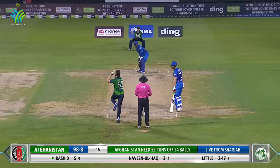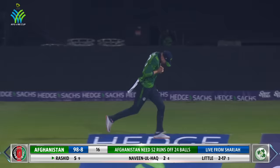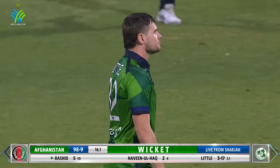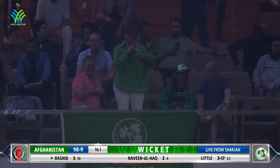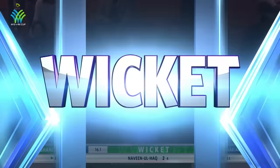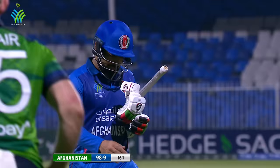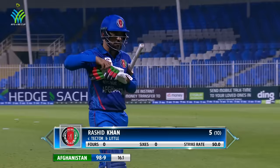That's a full toss. It's been hit well, but straight to the fielder and it's out. So that's another one. Brilliant stuff. Little comes into the attack and he picks up his third. Little, a wicket taker, breaking the back of the Afghanistan cricket team now. Rashid Khan, the captain, the only person with the ability to change the course of the action, has perished. He's caught by Tector. Full toss, trying to smash it down the ground, wanted to hit it through the on side. And it went high up in the air. Good running catch taken by Tector. Rashid Khan is out for five. Afghanistan falling apart, 98 for 9.